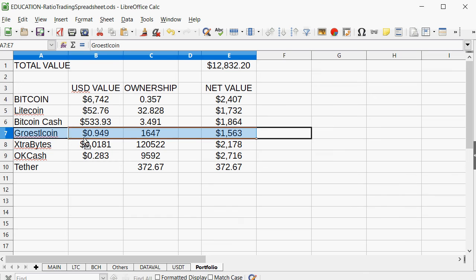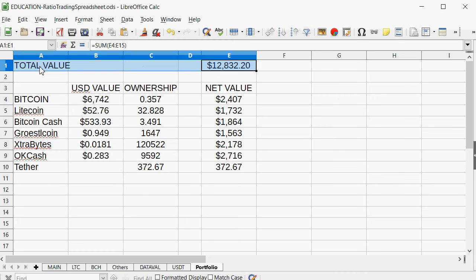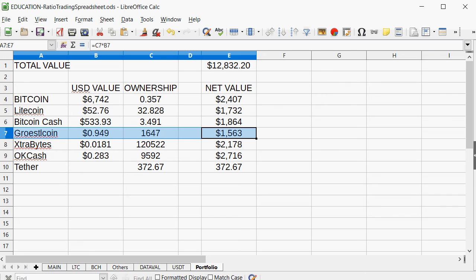Extra bytes worth 21. Your total portfolio is $12,000 at this stage, so it's gone up really well, as all of these are worth significant chunks. Your Tether isn't worth too much, and maybe you're looking at this, thinking, I don't want to sell the Groestlcoin, but maybe you want to just sell that 1,500 and give it a shot.